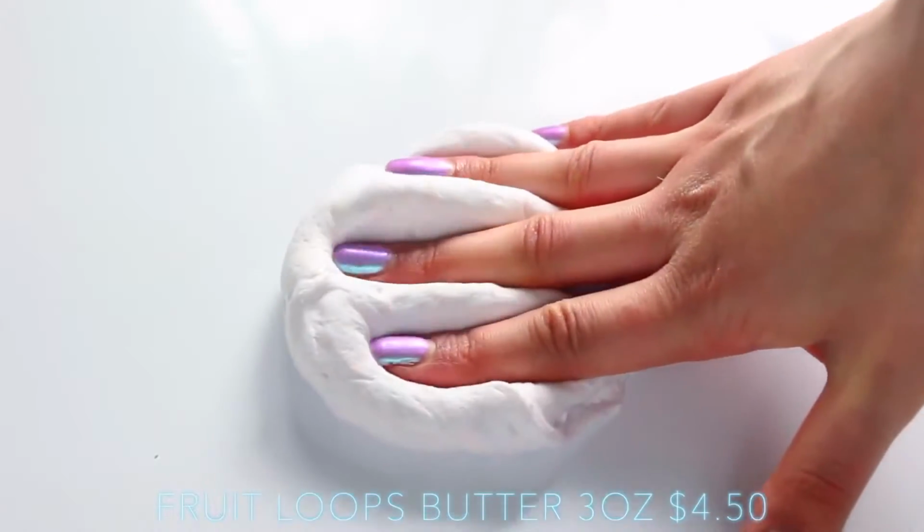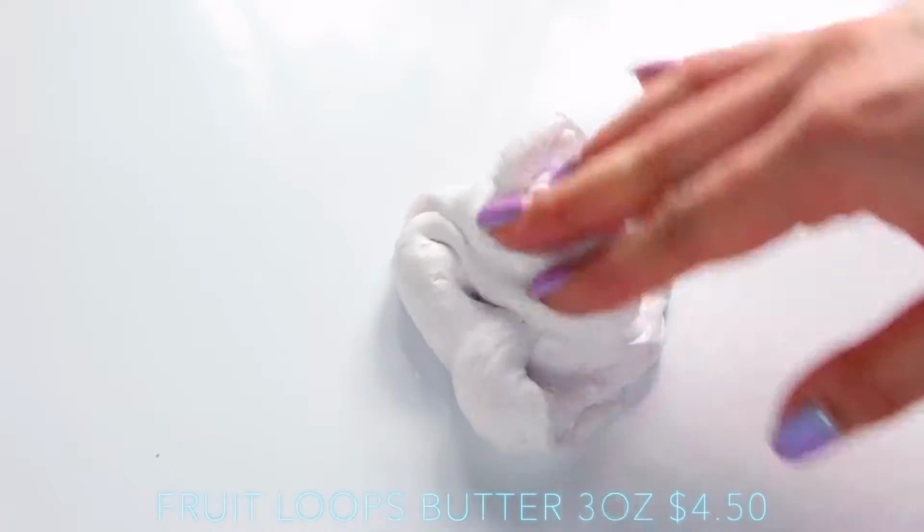I think Fruit Loop butter's been discontinued now, but this is so nice, and it's just a really nice creamy butter.